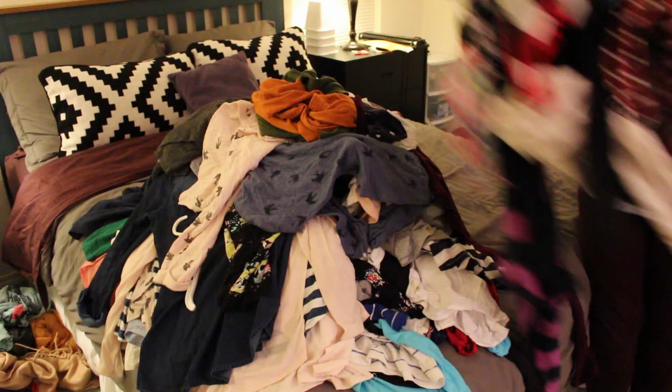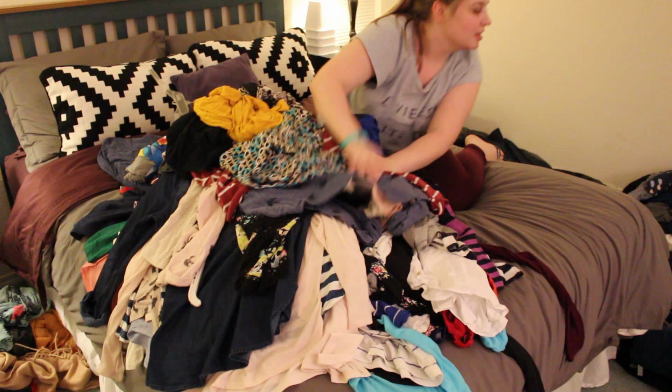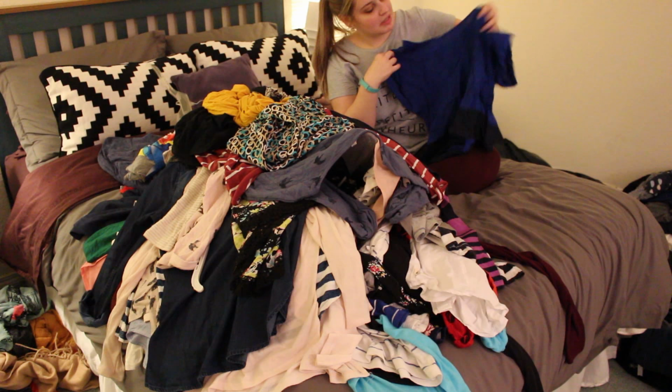So here's all my shirts. You guys are even gonna be able to see me behind all of these? Not super well? Okay, cool. Let's get to it then, I guess. Let's start out with an easy one. Definitely getting rid of this guy. Don't wear it hardly ever. I've probably worn it like twice, so we'll get rid of it.